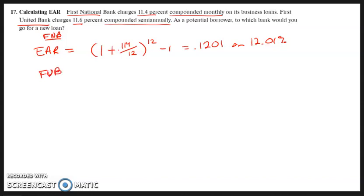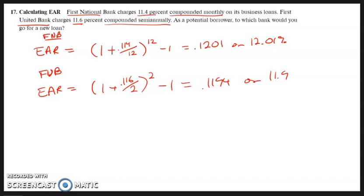So First United Bank, the effective annual rate is one plus the rate, 11.6%, 0.116. It's semiannually, so we divide by 2, to the second power, minus 1, and that is 0.1194, or 11.94%. So the rate charged by First United is actually cheaper, so you're going to prefer to borrow from First United because it has fewer compounding periods.